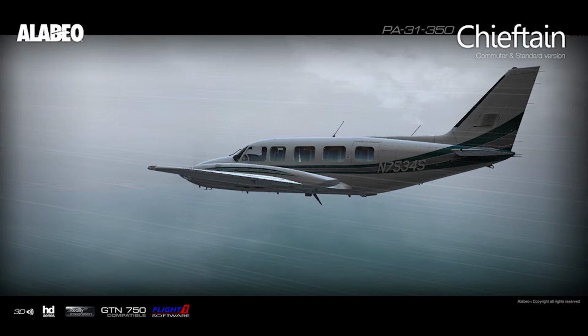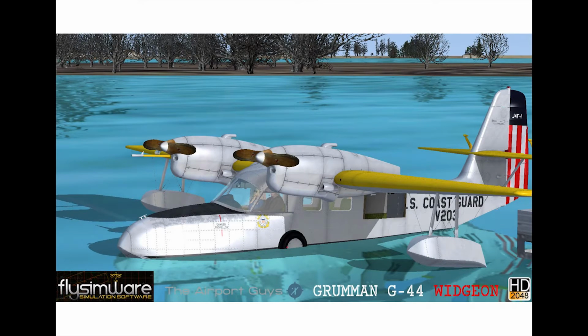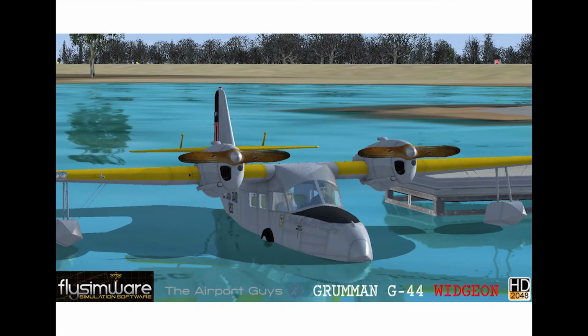Alright, in another aircraft release this week, the guys over at Flysimware have produced another aircraft, the Grumman G44A Widgeon. Essentially, this is a variant or similar design to the Grumman Goose. It just looks pretty incredible. One of the things I really like about Flysimware is that they go to a lot of detailed and animated stuff.